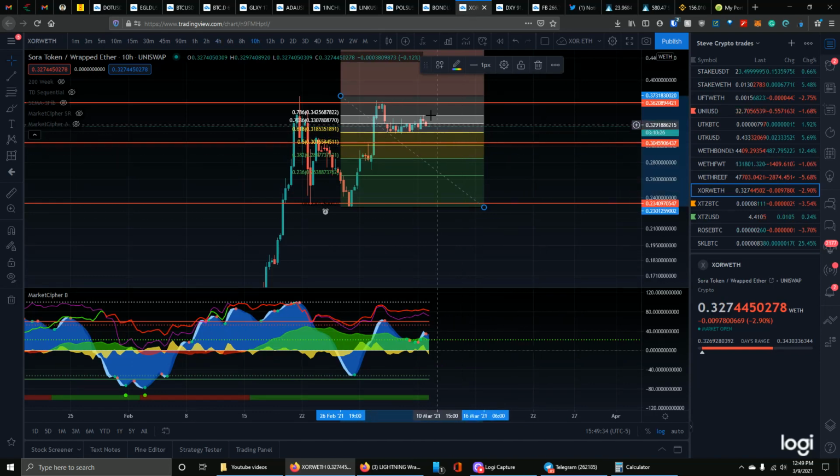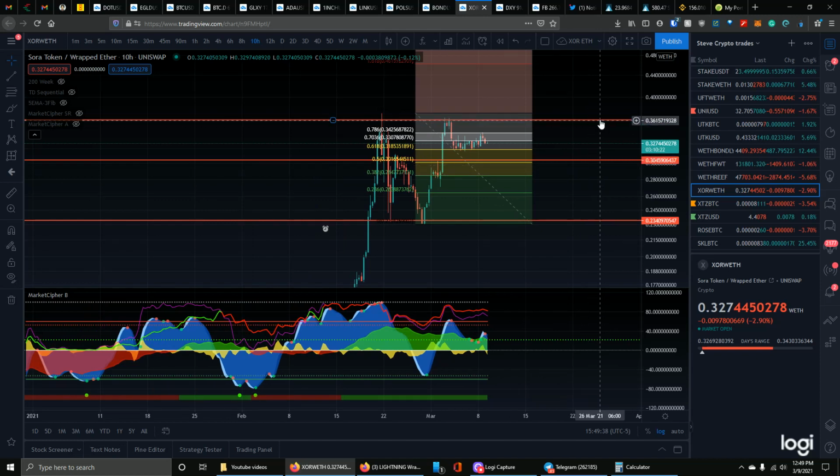So then next we have Sora. Sora is doing very, very well. Very happy about my Sora position. It continues to outperform the majority of the rest of the market. So it's been doing really well. I think it's over $600 again.